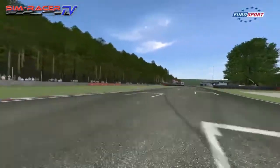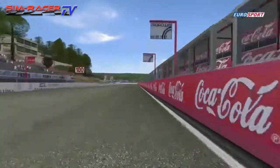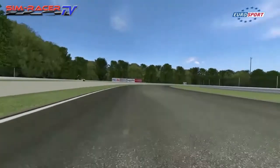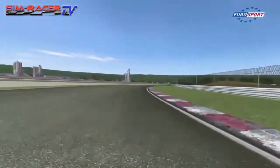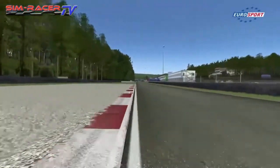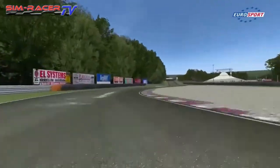Alright, we're going to take a nose camera view of Jack Keithley's lap, which was P2. Going down the straight, hitting about 180 km an hour, hitting the brakes and then turning in slightly, waiting for it, and then nailing it on the gas. Fantastic corner entry there. Once again, this technical corner requires such finesse, trying to keep the rear end stable while powering up out of the corner. Oh, stationary car, a bit of lag. This is very smooth here, but hesitant on the throttle on the entry into that corner, but still very fast. The famous cutting chicane, another one, not too bad.